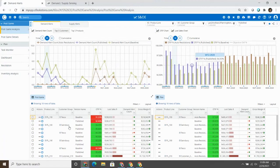At the bottom, I'm giving a little bit more detail on it with respect to the customer, and I'm showing the lost sales and the alert count and the gross margin. And similarly on the OTIF side, I'm showing the past performance, and hopefully your performance is better, and therefore here the purple lines show you have made decisions, and you are doing better than the base plan.